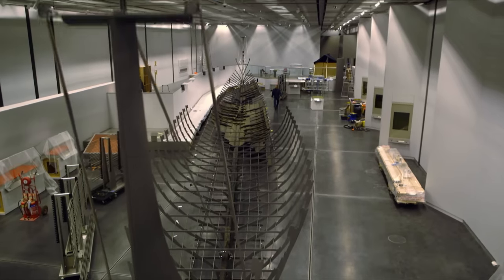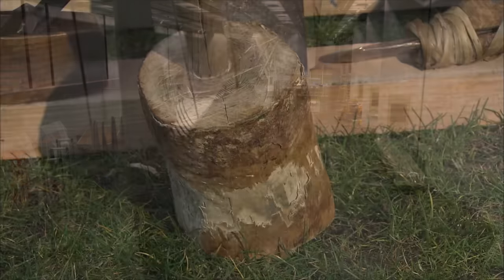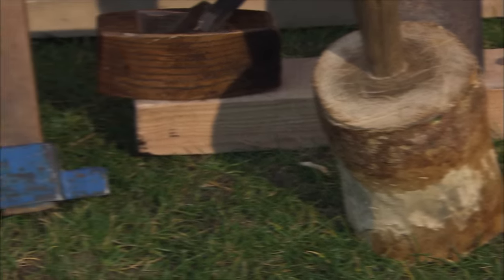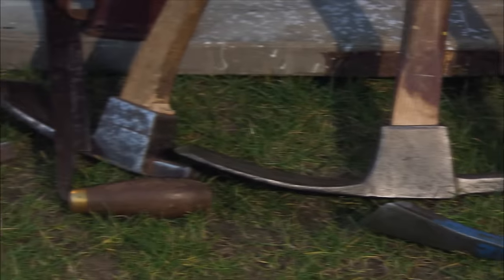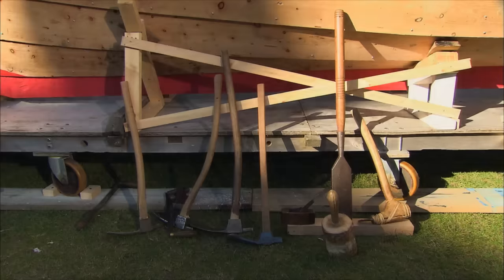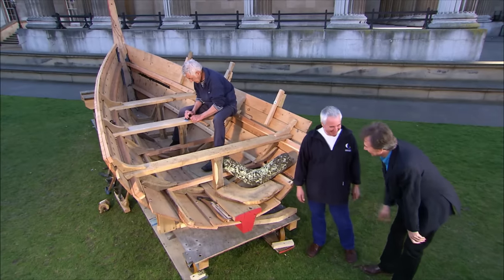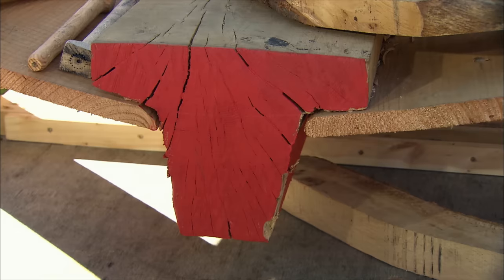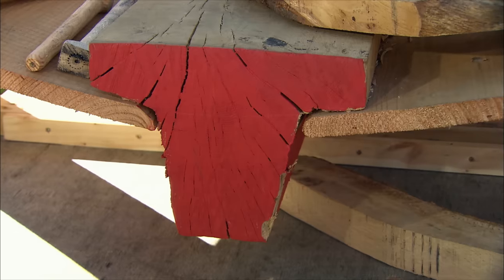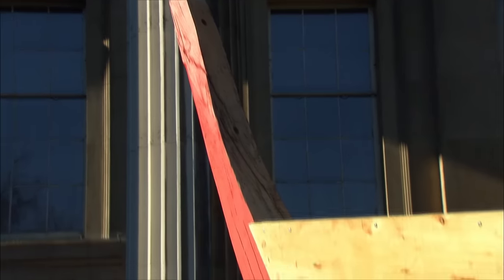The remains of Roskilde 6 hint at the skills that went into this high point of Viking craftsmanship. And colleagues from the National Maritime Museum in Cornwall are using traditional tools to show the shipbuilding techniques of 1,000 years ago. So, Mike, cross-section of a Viking ship. I've always wanted to see one of these, actually. Tell us about how they did it. Well, we start with the keel and what's essentially the backbone of the ship, to which we add the stem post, and that has a special joint.